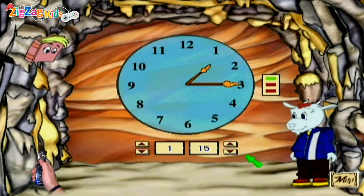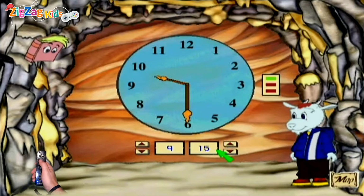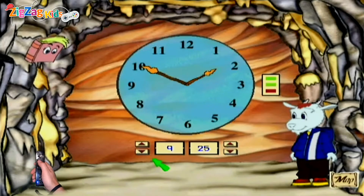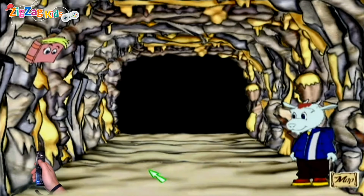I'm so glad we're solving these combinations. My pages are getting a little damp from the moisture in this cave. You guys rock! This door will be open in no time. Bunnies! We did it! Let's get hopping!